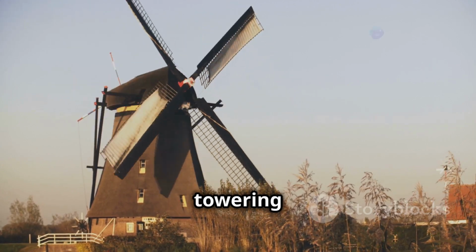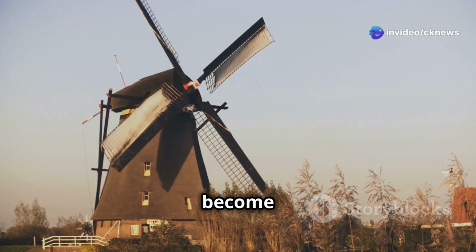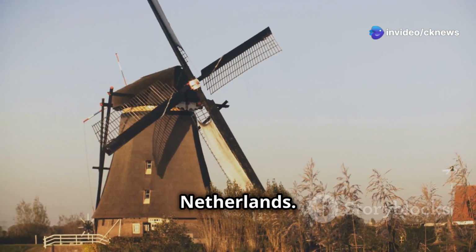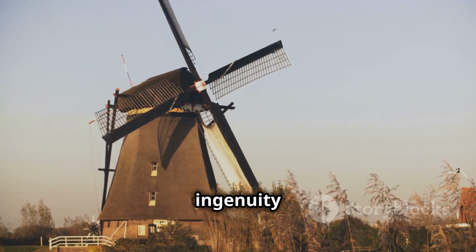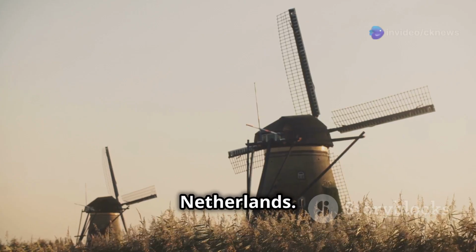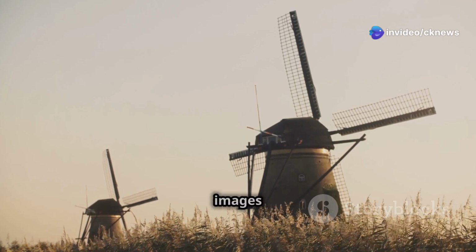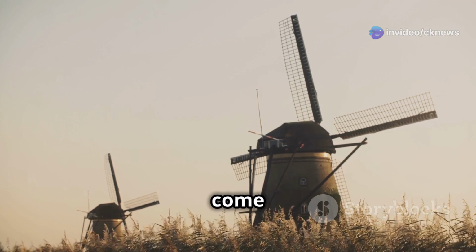Windmills. These towering structures, with their majestic blades turning gracefully in the wind, have become an enduring symbol of the Netherlands. They are not just mechanical marvels. They are a testament to human ingenuity and the relentless spirit of the Dutch people. They are synonymous with the Netherlands. When one thinks of this country, images of tulip fields, wooden clogs, and of course windmills immediately come to mind.